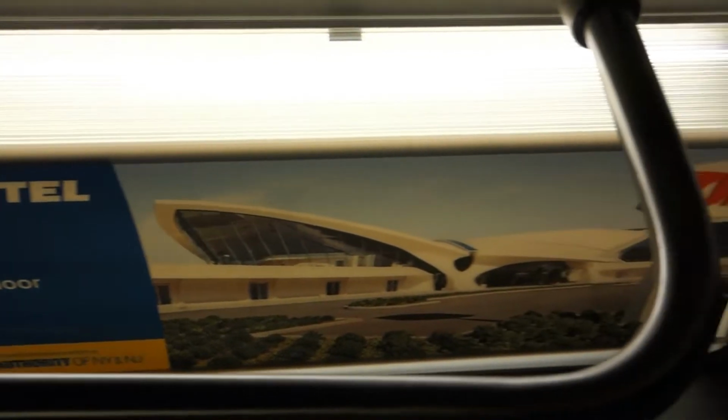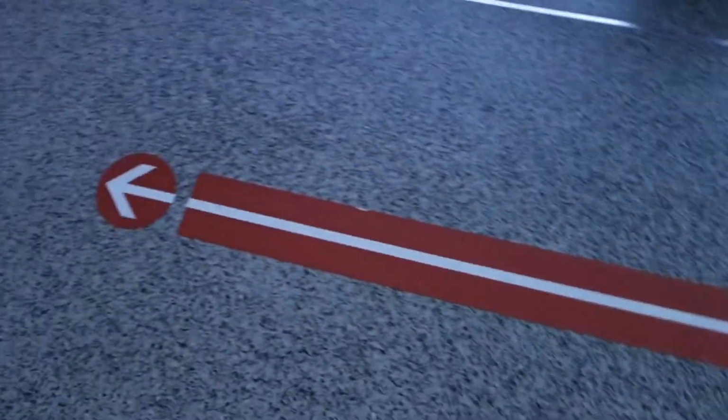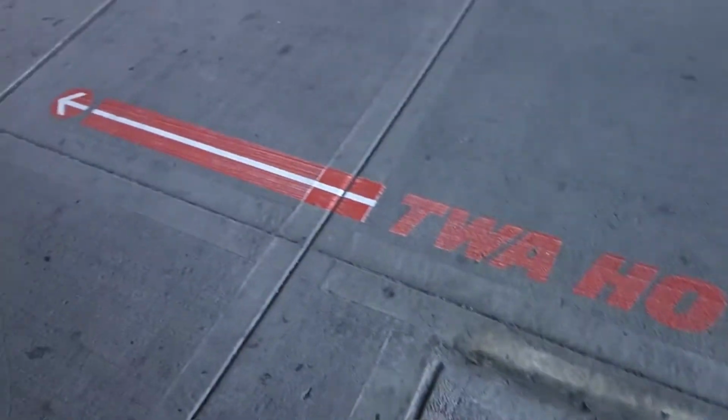On the AirTrain, next stop, TWA Hotel. There she is. Destination, TWA Hotel. Here we go. TWA Hotel, this way. Follow the yellow brick road. They are really making it hard to get lost here.